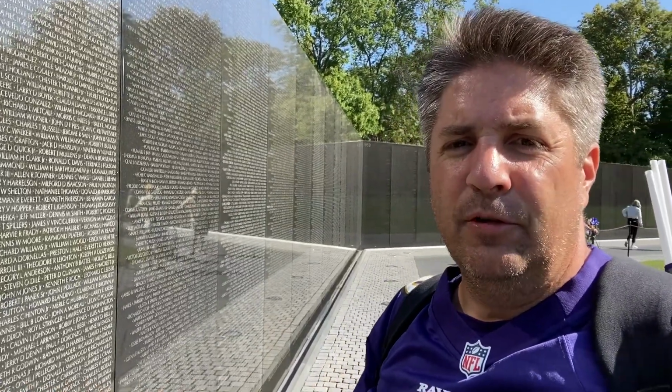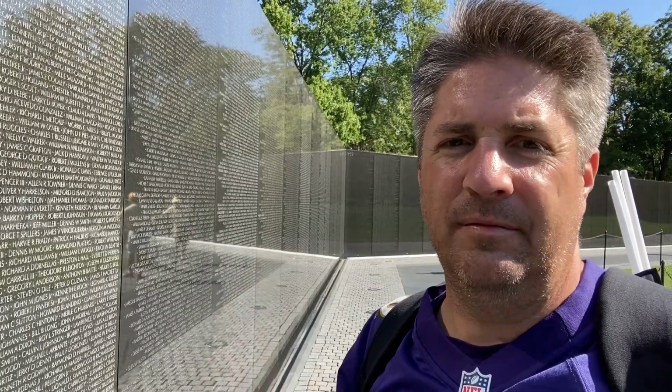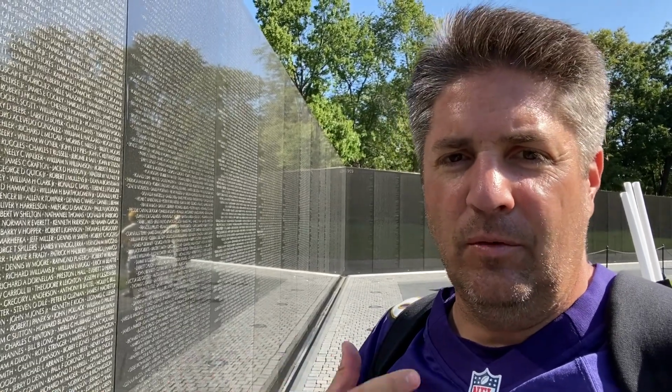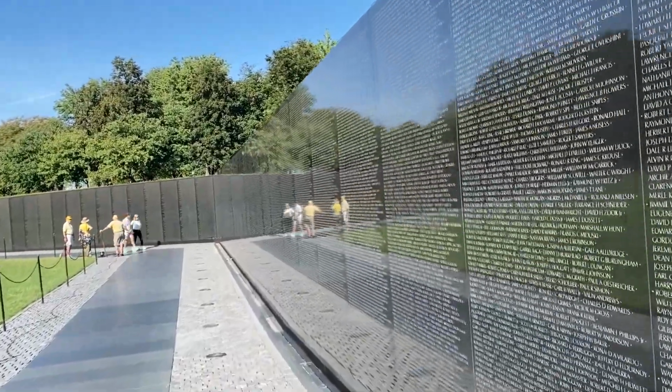Okay, my next tip for you is to think about the symbolism at the monuments. So I'm here at the Vietnam Memorial right now, and notice the reflection that you can see some people in the wall behind me here. There's something to that as you look into the wall and see yourself. There's a list of names on the wall. These are all the people that died during the Vietnam War.